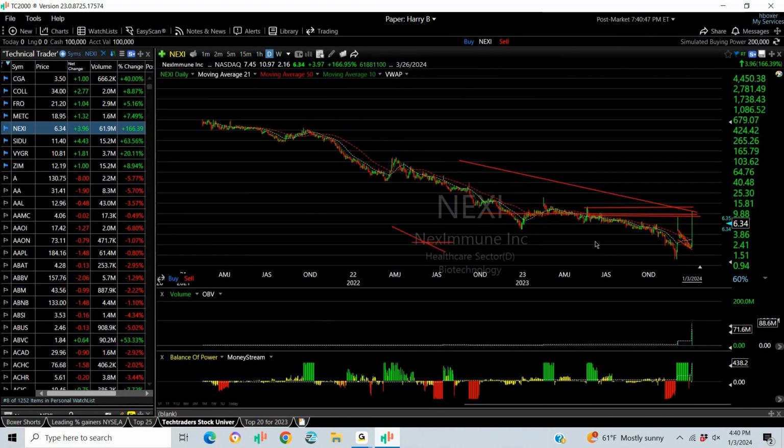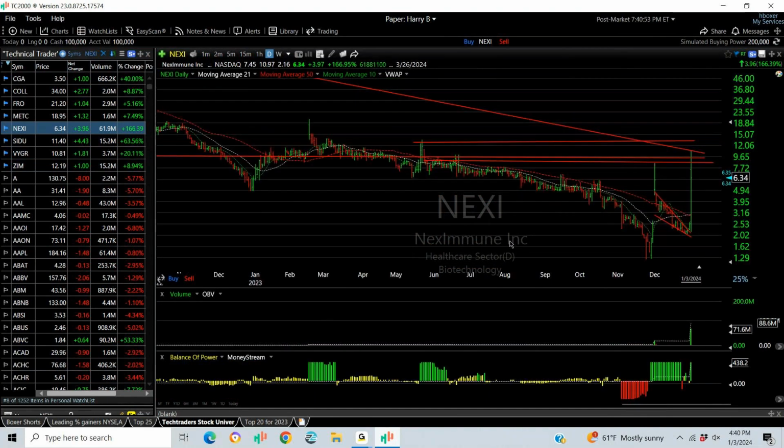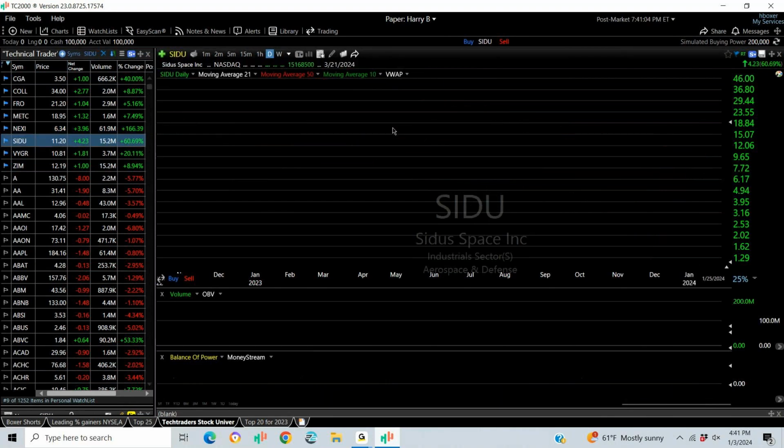Even with the big day today, 72 million shares traded. The stock was up a mere 167%. Now, the extension target would be somewhere up near 12, but a retest of today's target in the 9-10 zone would be first.